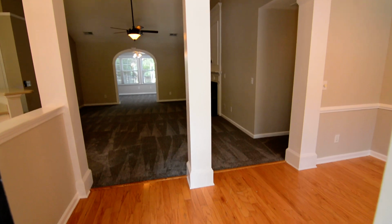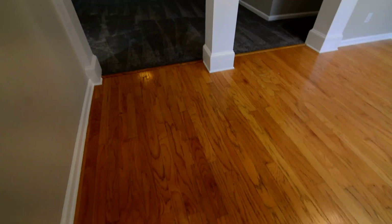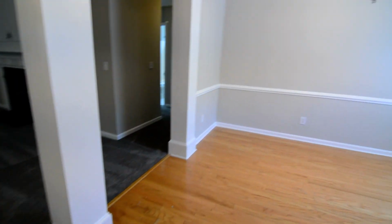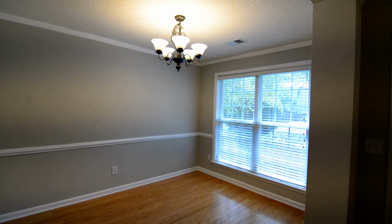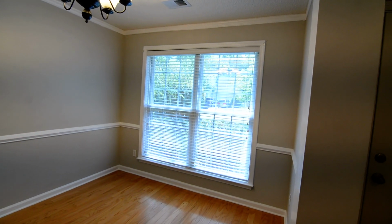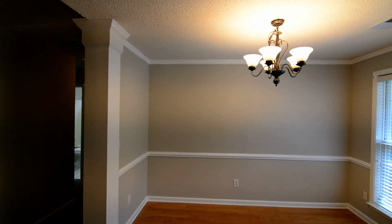So we will step inside. First thing you'll notice right as we enter the foyer are the hardwood floors. Those are real hardwoods. They are in the foyer or entry area and continue into the formal dining room that is immediately off of the entry, which itself has a nice large picture window looking out over the front yard. Also chair rail and crown molding.